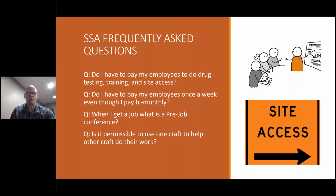When I get a job, what is a pre-job conference? Well, these are pretty handy, these pre-job conferences. They inform the unions of the scope of the job. It helps with the size, length, the estimated start date, how many crafts you're going to need, how many people you need to employ, and the general description of the overall project. There are a lot of items covered in those pre-job conferences, which are pretty handy to attend and listen to. It helps educate you as the future employer, and also BEA or whoever the operating contractor is. So those are pretty handy.